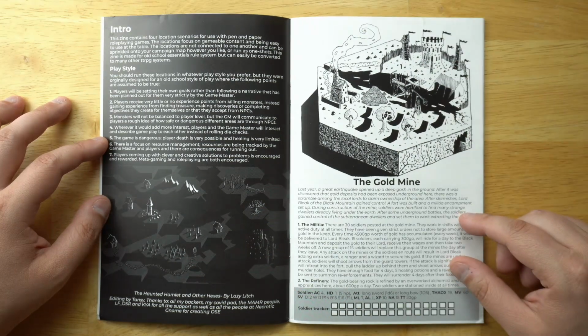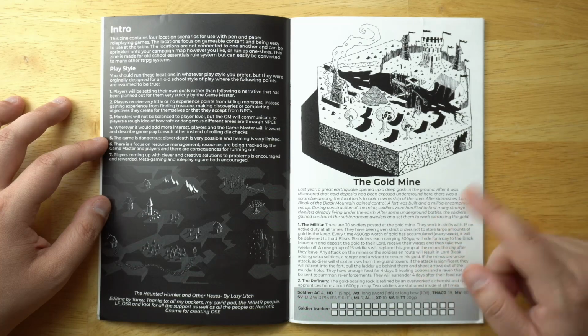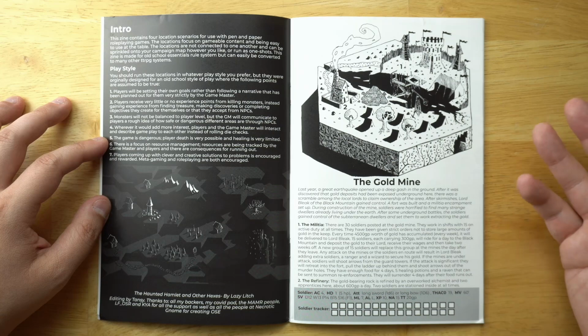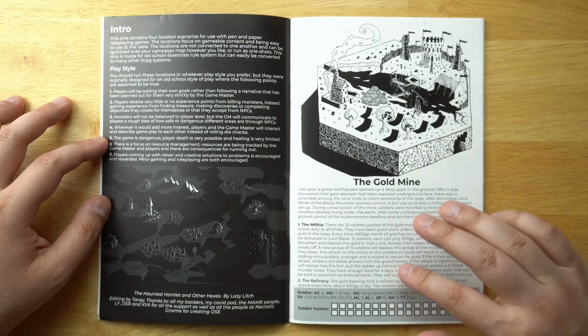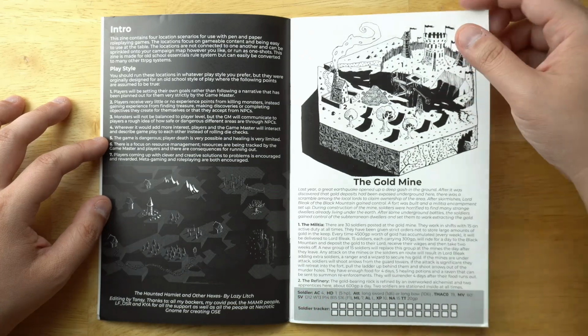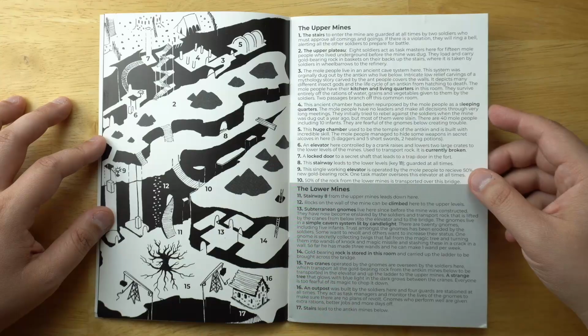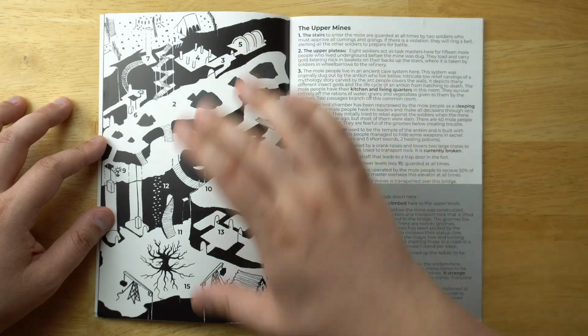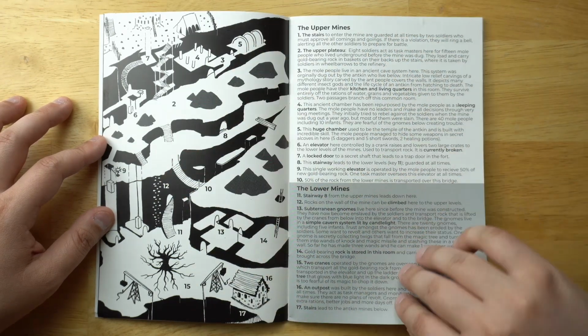There's 30 soldiers found at the gold mine with a whole procedure for how this operation works. So you can think about how you might want to disrupt that or what would happen if the players try to disrupt it. There's a refinery here. There's a little soldier tracker down here where you can check off soldiers if the players decide to take them all out. Now the mines are divided into a couple different sections. We have the upper mines and the lower mines, done on this kind of isometric map right here.